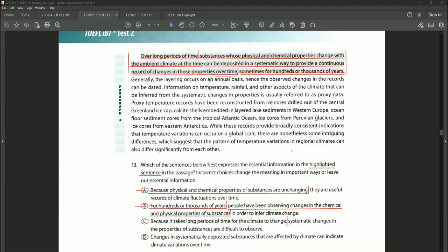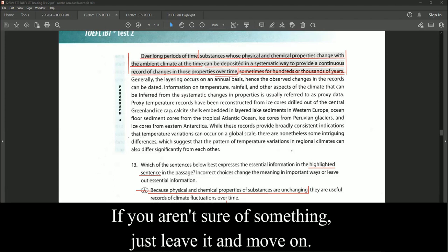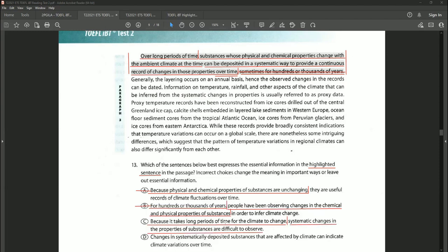What about choice C? Break it into pieces. Because it takes long periods of time for the climate to change, is there something about that in our sentence? Over long periods of time, substances change with the ambient climate, can be deposited in a systematic way to provide a continuous record of changes. This says that because it takes long periods of time for the climate to change, I'm not sure about that part, but let's look at the second part. Systematic changes in the properties of substances are difficult to observe. Does our highlighted sentence say that systematic changes in the properties of substances are difficult to observe because it takes a long time? No, it's saying that these changes take a long time. And there's nothing about people observing them at all. Therefore, C is not possible.